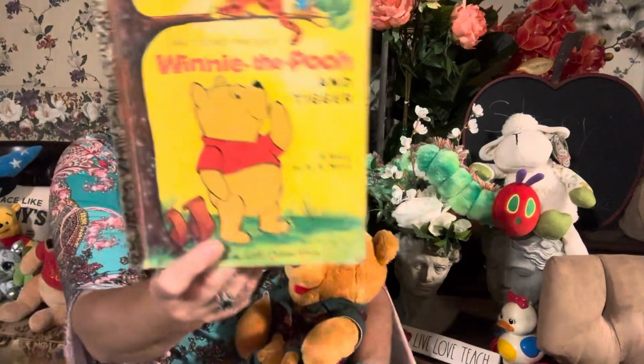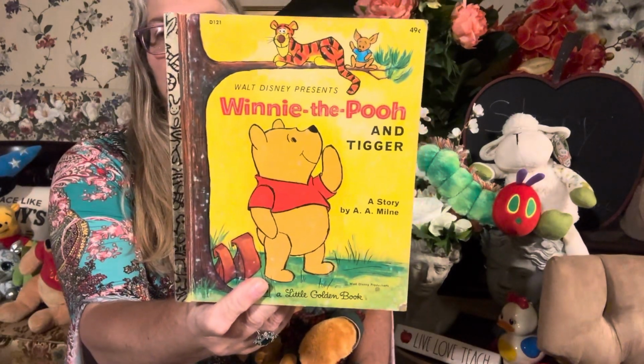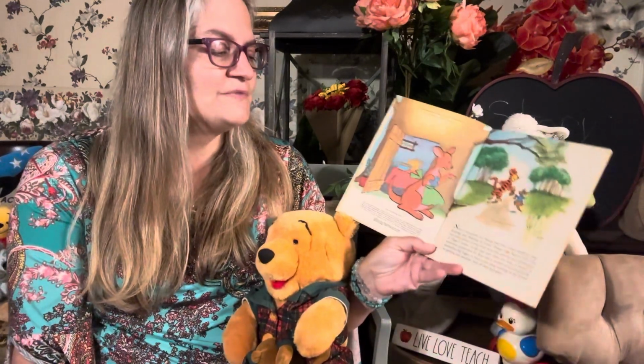He's still dangling. There may be something falling off; my grandson has put all manner of metal bugs on my book. This is called Winnie the Pooh and Tigger. We're going to read it as well. And then we'll pick up on page 16 next time with the big book of Winnie the Pooh.